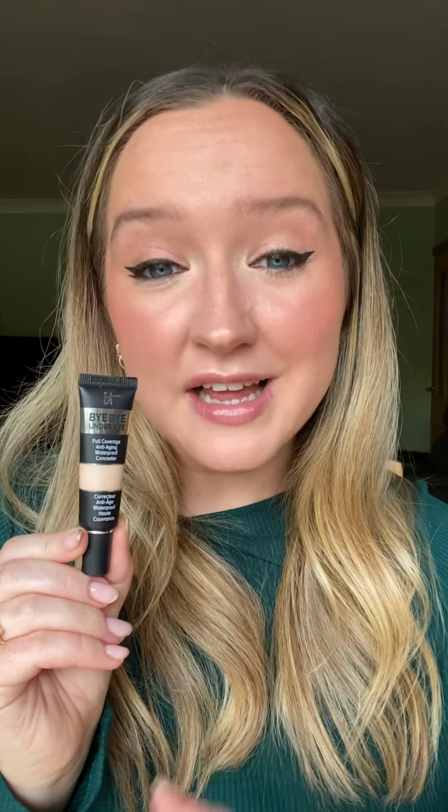Bye Bye Under Eye is so densely pigmented. I would also argue it's one of the most misunderstood products because it's so pigmented that you need a tiny bit. And if you use any more than a tiny bit, it's going to be too much and it might feel uncomfortable. But if you have discoloration or high colour and you want something that will completely cover it and last for the day, this would be my number one recommendation for you. This will cover even tattoos. Another thing I would say is that because you only need a tiny bit, a tube will last you a really long time.